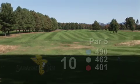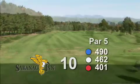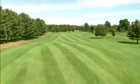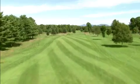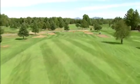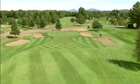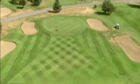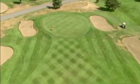Number 10 is reachable in 2 and the easiest on the course. The fairway is open to the right but is lined with tall pines to the left. Hitting into the trees on the left may require you to play up number 9 and take away any chance at birdie. A good tee shot will leave you a long iron or fairway wood to a small back-to-front sloping green with bunkers on both sides. This is a great birdie and maybe even an eagle chance.